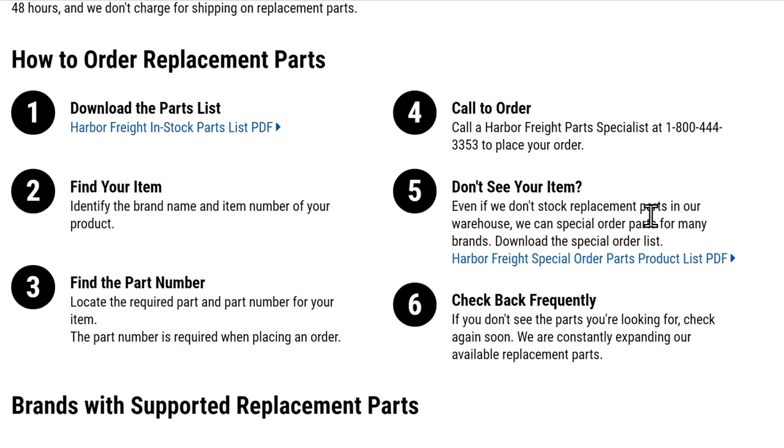It may be coming in soon. As I said, they're really ramping this up. This is the year of them ramping up and creating a real parts department, so they'll be able to give you the kind of support you really want.